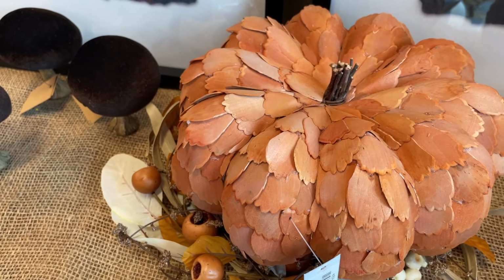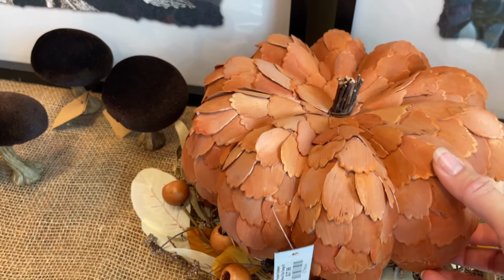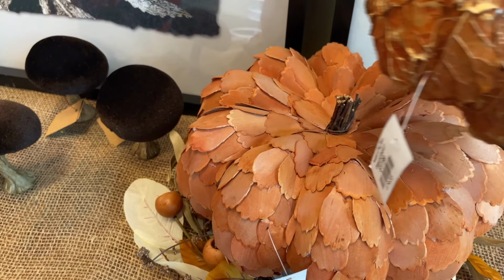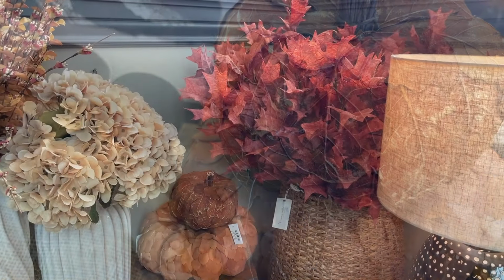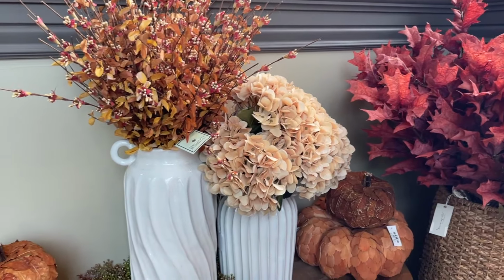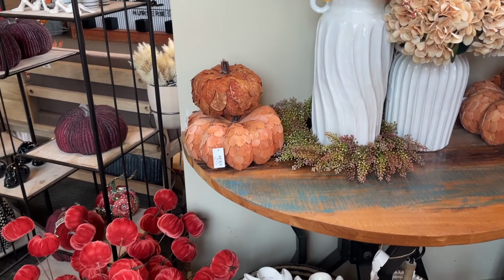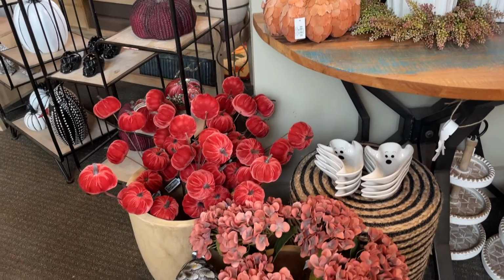When I walked in, I was immediately drawn to these beautiful orange dried leaf pumpkins. I just love the texture that it brings to this space, especially them stacked on top of each other. It just looks so effortless and cozy, and it definitely brought those fall feels. I'm gonna have to come back and pick out a couple for my fall decor because they are absolutely gorgeous.